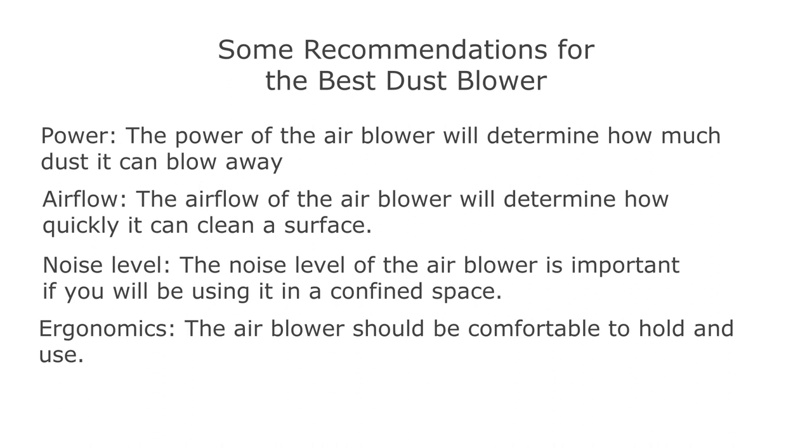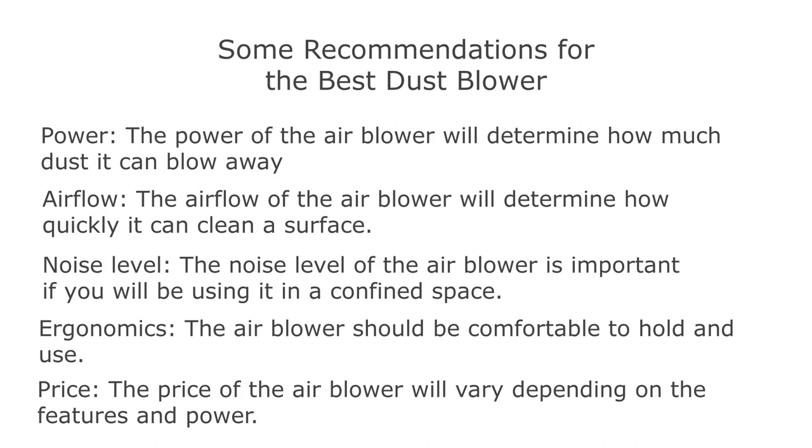Ergonomics. The air blower should be comfortable to hold and use. Price. The price of the air blower will vary depending on the features and power.